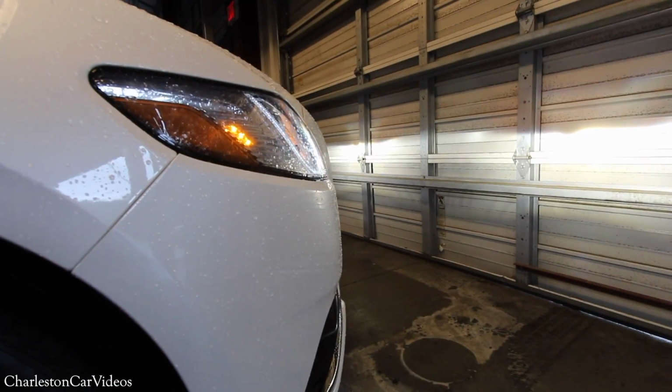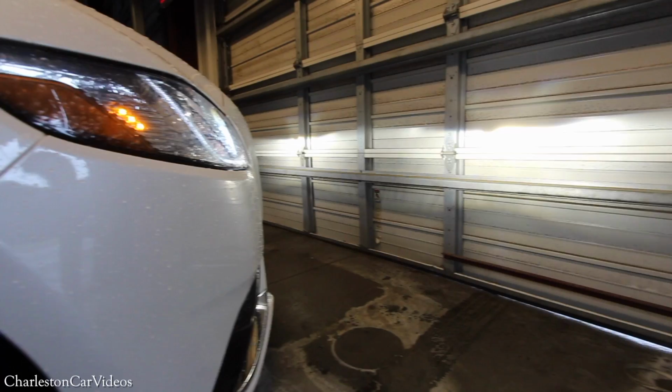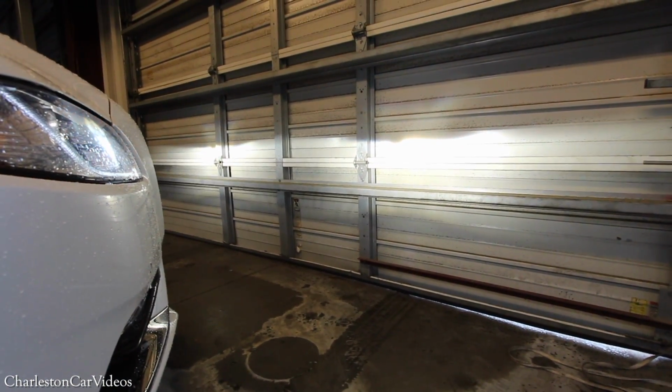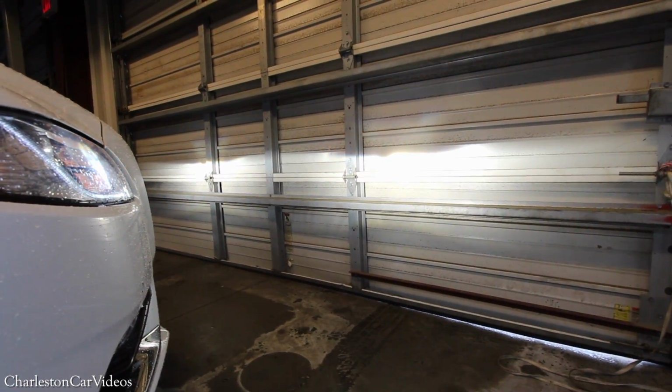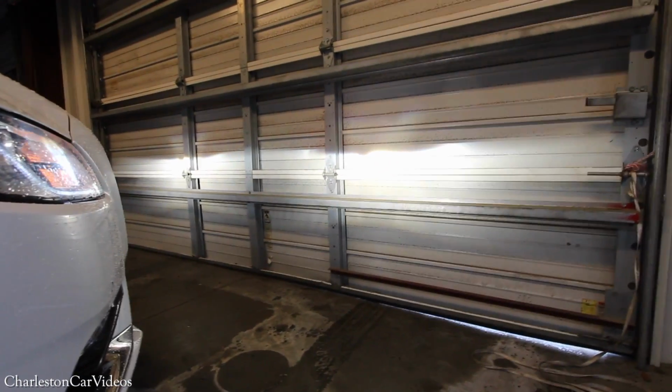So I just dropped down the garage door here so we could take a look at the actual headlight beams. You know, it's pretty cool today. This is our first time actually reviewing a vehicle inside this shop here where they do detail at, so I appreciate these guys letting us do that.